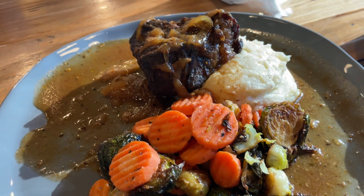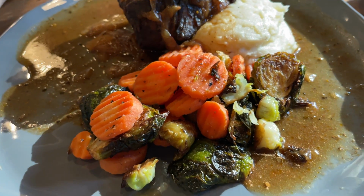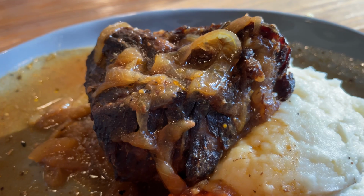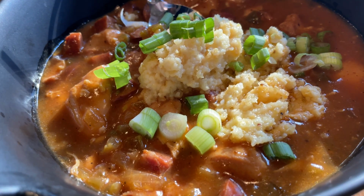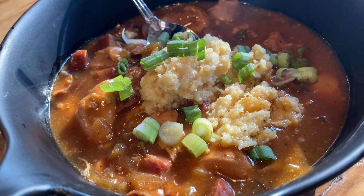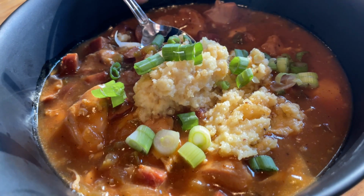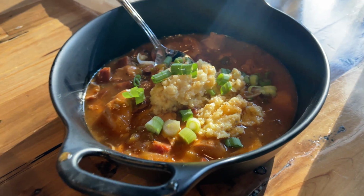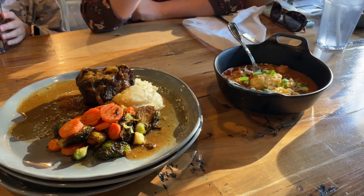Thank you. All right. So here is a beef short rib. Beef braised short rib. So we're gonna try this one out. And then this is the gumbo. It's got andouille sausage, over cheese grits, and chicken. So we're gonna put these two to the test and see which one we like.